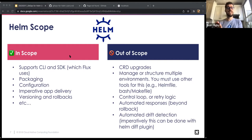So any kind of control loop or retry logic outside of just under the hood functionality for short functional retries is outside of the scope of the client because it is a CLI. It's meant for attended operations. You can automate it and script it, but you have to write logic around the CLI to catch any failures and retry if you need that kind of functionality using the CLI. Or any other kind of control loop functionality has to be outside of that scope.